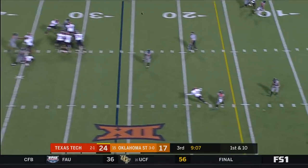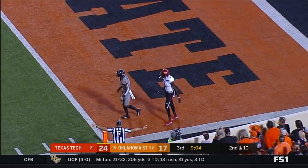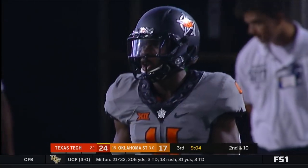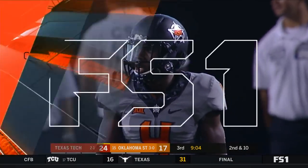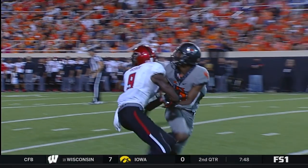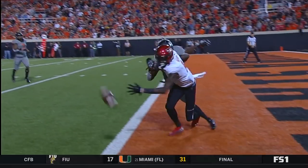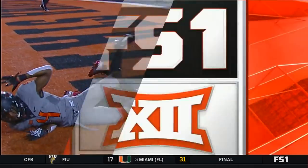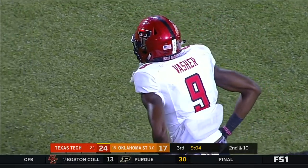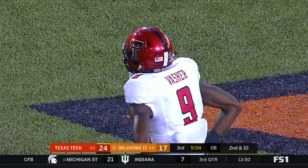Picks up 20, and Bowman again to the outside. Incomplete. Again, looking for T.J. Vasher. And he's had a battle with A.J. Green. Yeah, he really has. And I think A.J. Green did a really good job. I'm glad the officials let them hand fight down the field. The contact by both the receiver and the corner. I think this was a good no call. I know he was probably looking for pass interference, but they were both sort of hand fighting going down the field. So, again, Texas Tech, they will surprise you sometimes getting the ball down the field vertically.